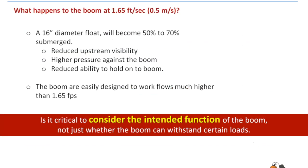Something we want to point out about survivable velocities and what happens to a boom at 1.65 feet per second and above. Typically, your safety booms are roughly a 16-inch diameter float. As your velocities increase, your float starts to submerge. It hits the maximum sag, and water will start overtopping it. So your floats become 50-70% submerged, which means you have reduced upstream visibility, you have higher pressure against the boom, and that leads to a reduced ability to hold on to the boom.